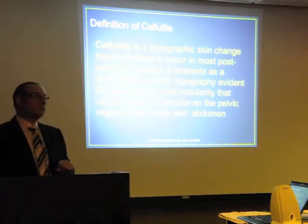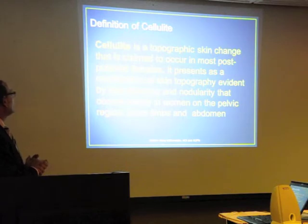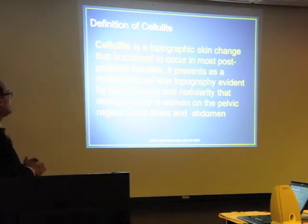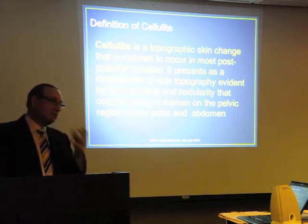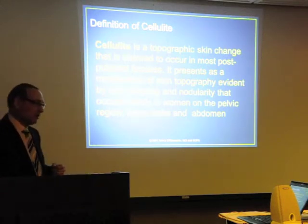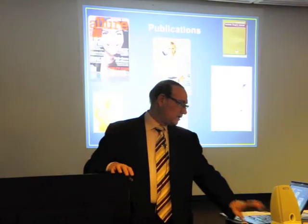So first of all, let's define what it is. Cellulite is a topographic change that's claimed to occur in most postpubertal females. It's a modification of the skin surface, and you can see dimpling or nodularity or orange skin appearance. It can be in the pelvic region, the legs, the thighs, and the abdomen, which are the most common areas.